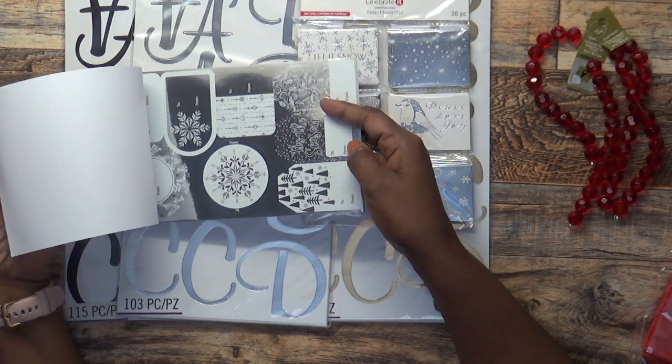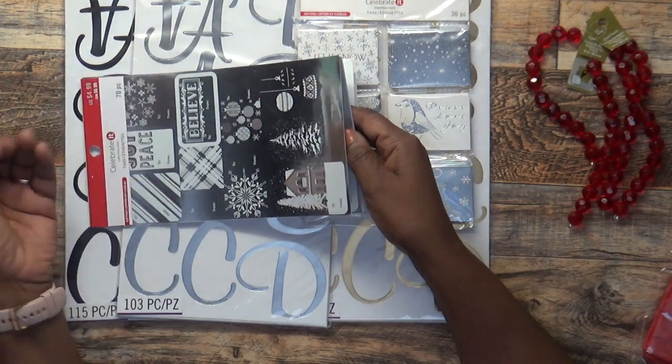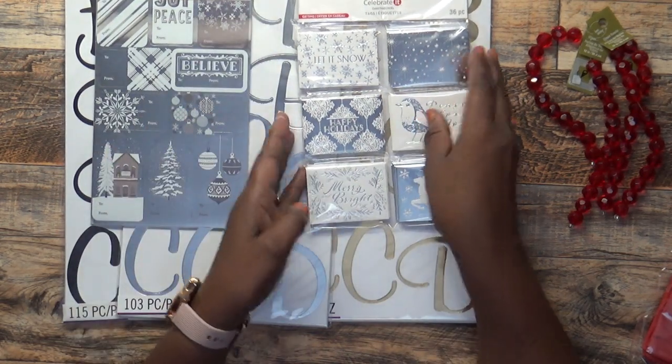I keep my Christmas decorations and paper and stuff like that in my garage, so I know with it getting hot and then cold, that can affect the stickiness. So anyway, I just picked up another one of those.